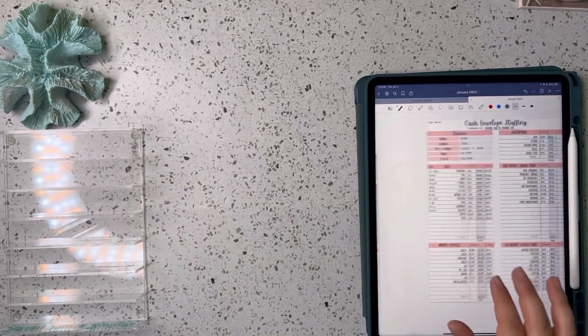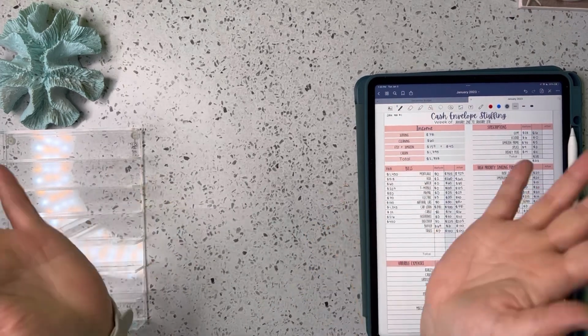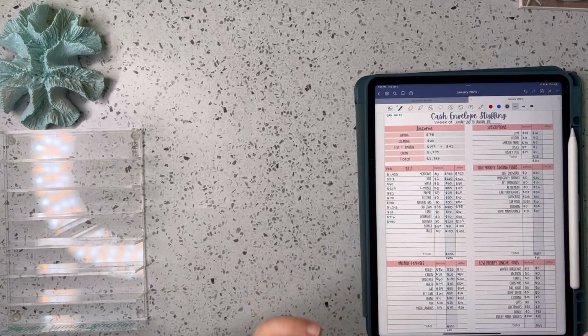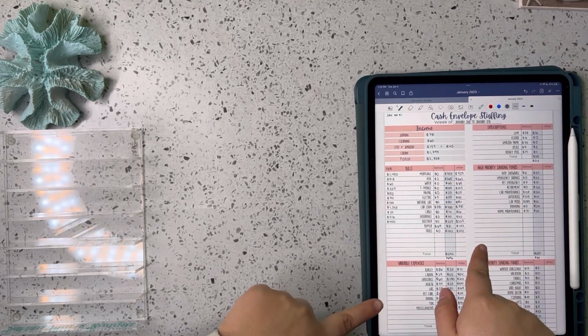And that is going to be it for our cash stuffing today. Make sure you come back on Sunday. We will be stuffing the subscription binder and the sinking funds binders.